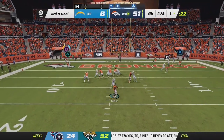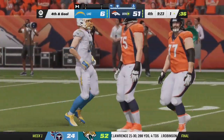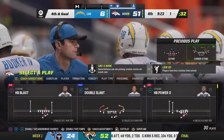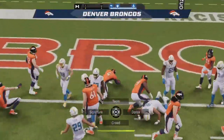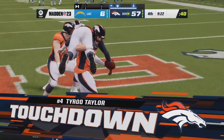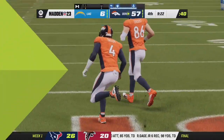Taylor will throw. And he'll be hit as he releases it, and that'll fall incomplete. Their passing attack, even though that one was incomplete, has been really sharp in this one. And he will take it in for a Bronco touchdown. Tyrod Taylor scoring on the sneak from a yard out. And the Broncos continue to pour it on here in the 4th.